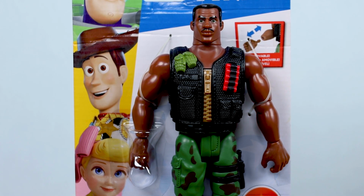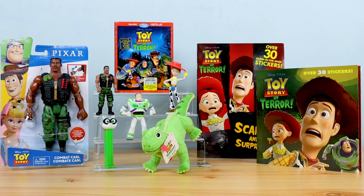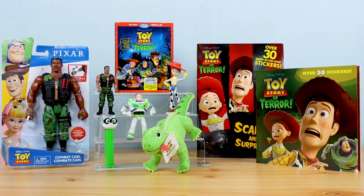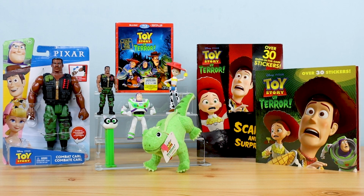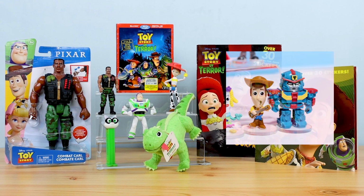Well, that's it, everyone. I hope you had a spooky good time checking out all this Toy Story of Terror merch with me. There isn't a ton of it out there, but I got what I could. Definitely wish there was more of it. I'm still bummed that the Toy Story mini of Transitron never ended up happening, but my fingers are still crossed.